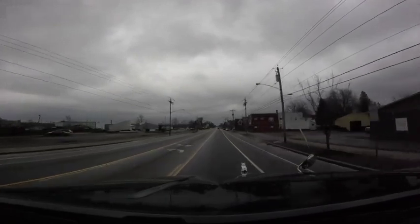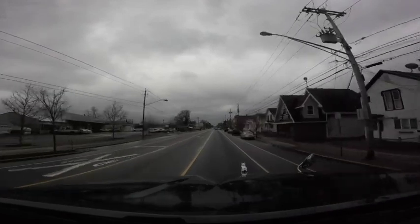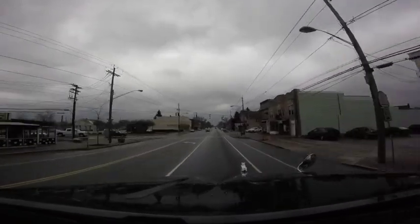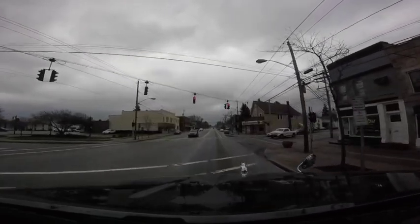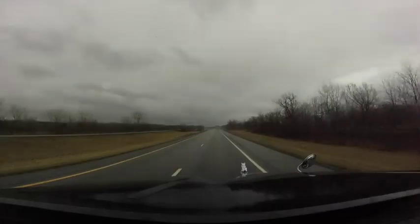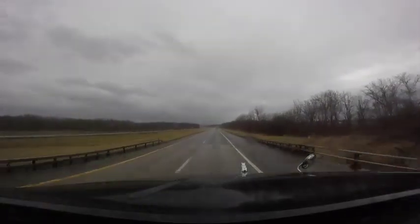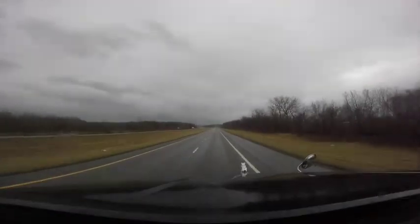Alright, leaving Batavia. This is 63, so this will take me directly to I-390. And no more turns, as far as I remember. I made it to I-390. 20 kilometers, 12 miles to TA in Dansville.